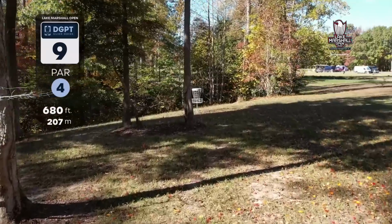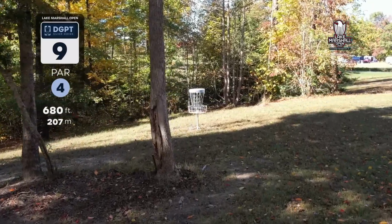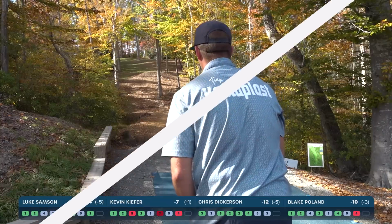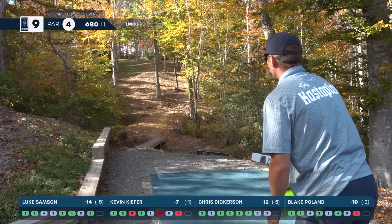That tree with the little baby tree sitting in front of it that we saw on the left is one that a lot of people use for an aim point coming into the basket, but it will deceive you. It's 50 feet, not circle's edge like it might seem.